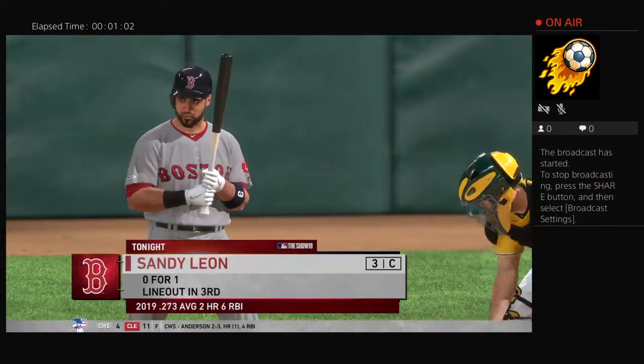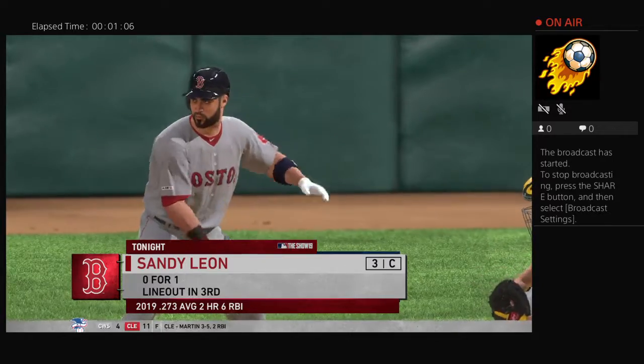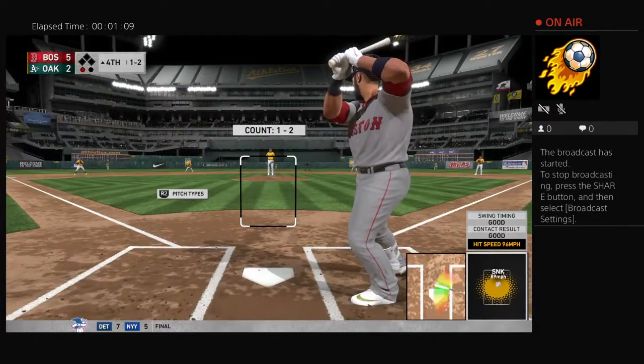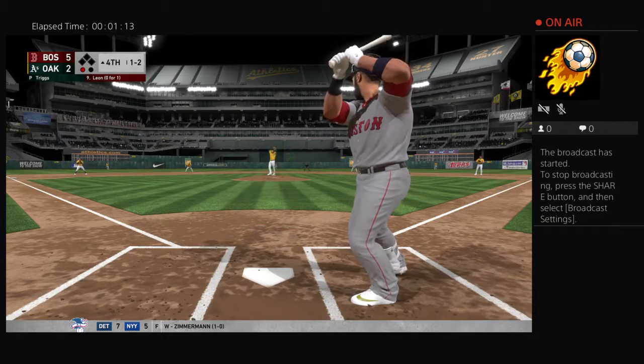The catcher, number 3. So 1 away here with the bases empty. And up next, it'll be the catcher, Sandy Leon. 5 runs, 7 hits, and no errors for the Red Sox to this point.